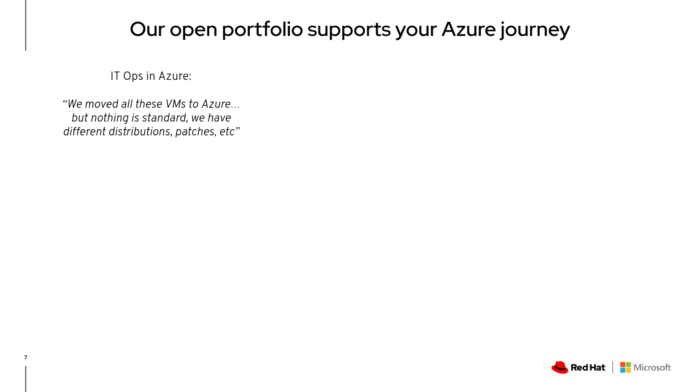If you imagine your first journey into Azure, a lot of IT operations folks and engineers will often say, we've moved lots of virtual machines onto Azure, but nothing standardized. We've got different distributions of Linux, maybe different operating systems. We've got different tooling for patching and monitoring and management across different teams. And from a lift and shift approach, that's often what you start off with and end up with.